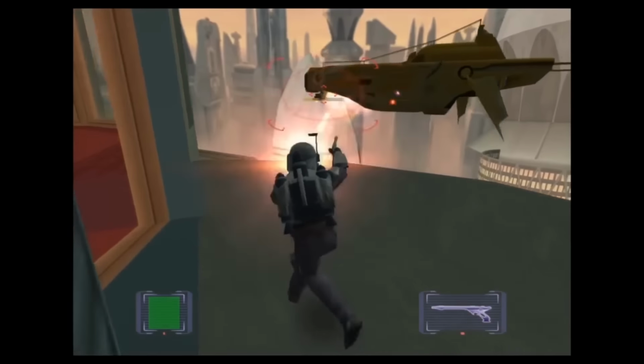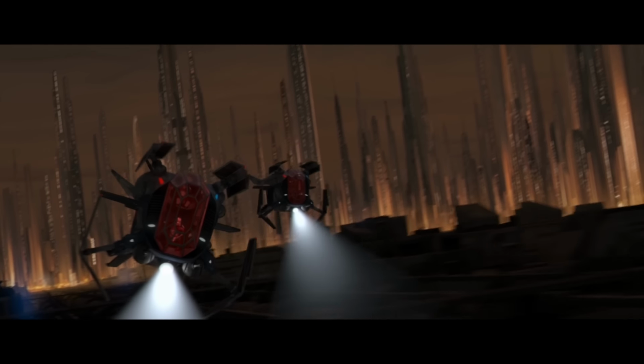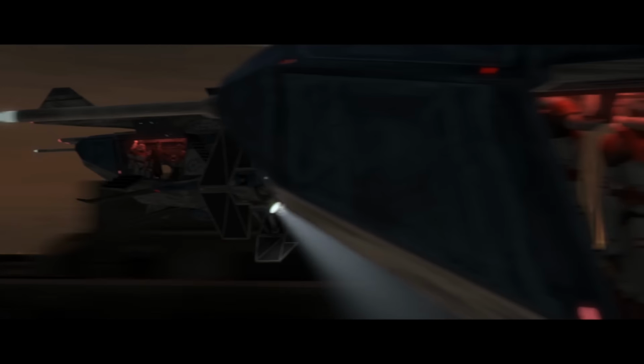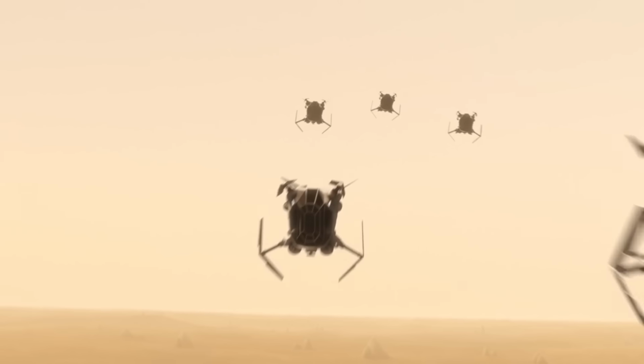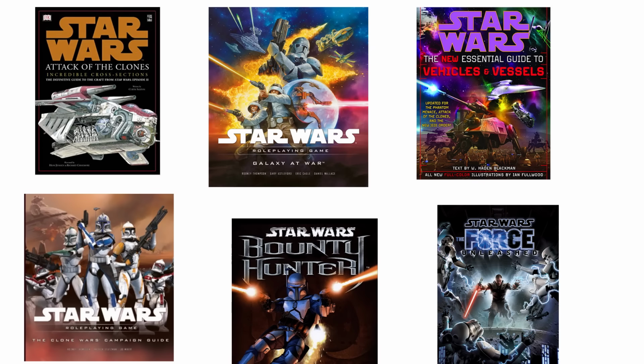When the LAAT was made for the Clone Army, this came full circle with the variant the LAAT-LE, or Law Enforcement model, that was less armed but would remain in service everywhere from Coruscant to Lothal, all throughout the Imperial era as well. Many of these stats come from the incredible cross-sections books, the Clone Wars Campaign Guide, Essential Guide to Vehicles and Vessels, and Galaxy at War, while the MAAT appeared in the PS2, PSP, and Wii versions of The Force Unleashed, while the IDT was in other versions, with the VAAT coming from Star Wars Bounty Hunter.